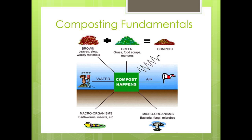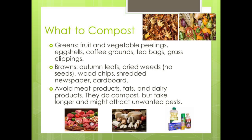So this is just a reminder of what should go in the bin and what shouldn't. So putting in your fruits and vegetables, eggshells, coffee grounds, and then your browns, your wood chips, leaves, paper. But you want to make sure that there are no weed seeds in there if you're using garden materials. And then things to avoid are probably meats, dairies, and fats. If you have a little bit, that might be okay to put in, but I wouldn't encourage putting in a whole turkey carcass after Thanksgiving.